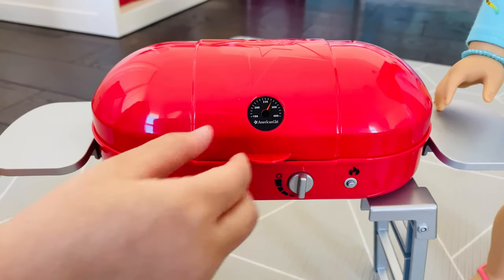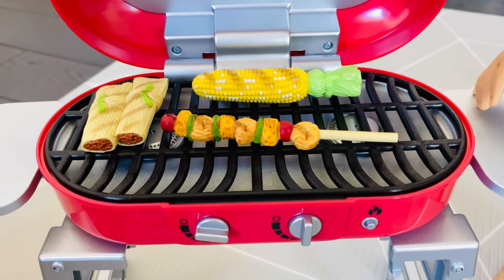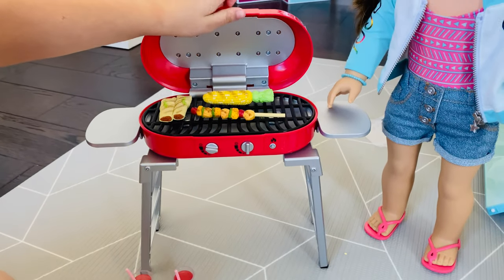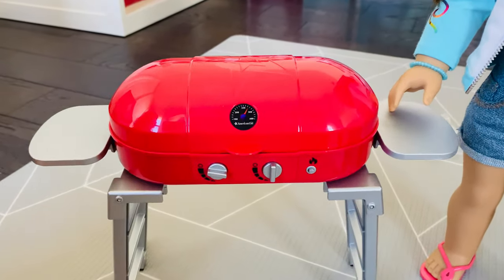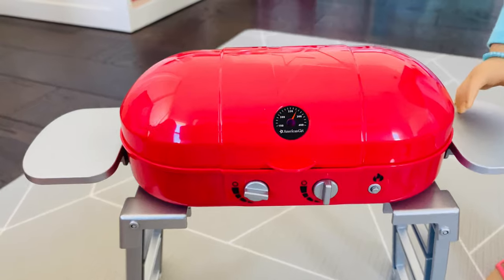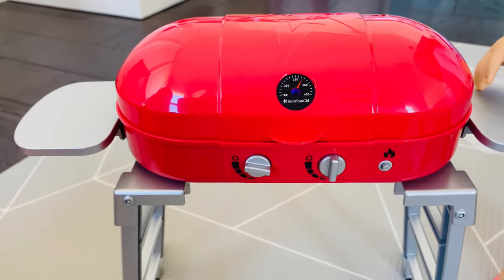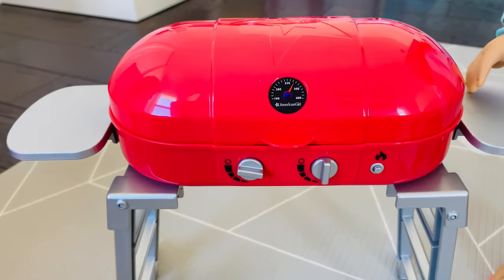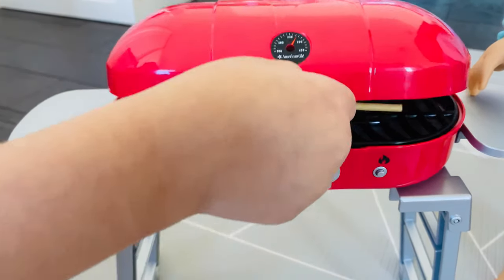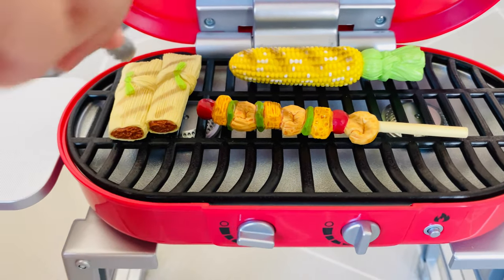All right, let's see. Wow! Oh my gosh, even darker! Let's make it more darker. All right. Sure. Let's make it burnt and see. I don't think it'll burn, but if we had real food, yeah, it would burn. But let's see. We'll try it one more time. See if it burns or not. Let's see. Wow! Oh my goodness! That's really cool.